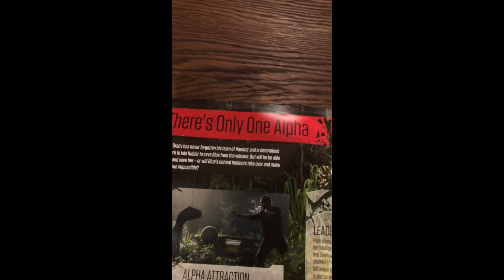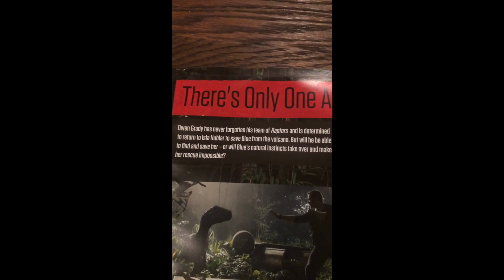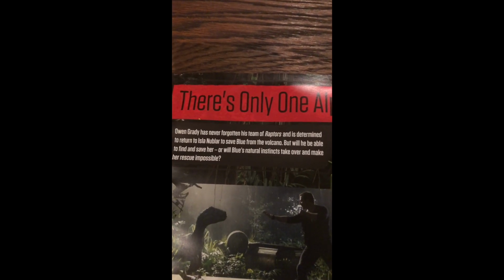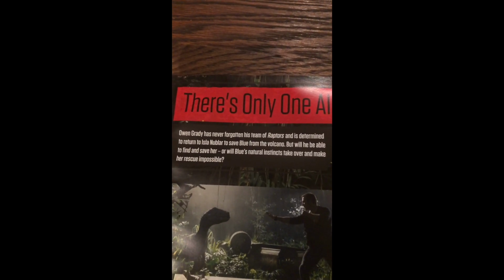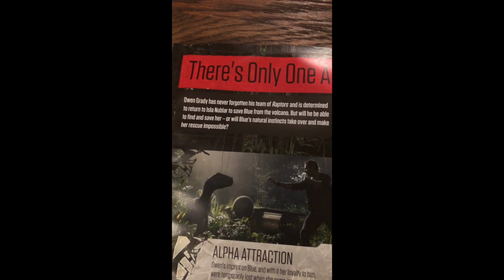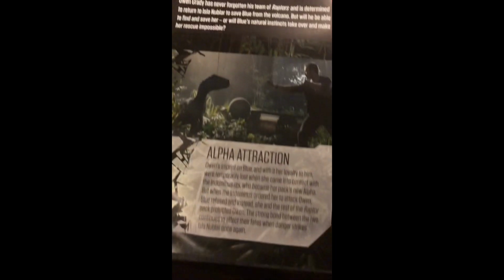All right. There's only one alpha. Owen Grady has never forgotten his team of raptors and is determined to return to Isla Nublar to save Blue from the volcano. But will he be able to find and save her, or will Blue's natural instincts take over and make her rescue impossible? There's the picture from Fallen Kingdom.